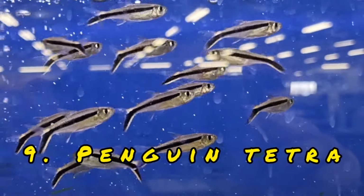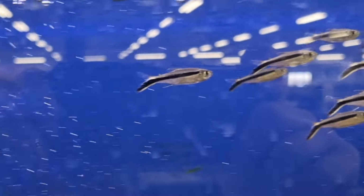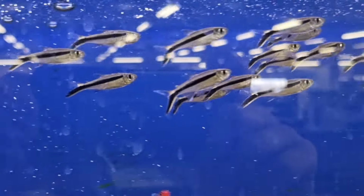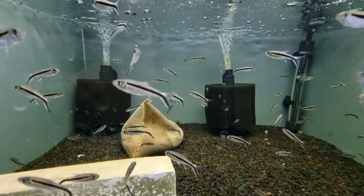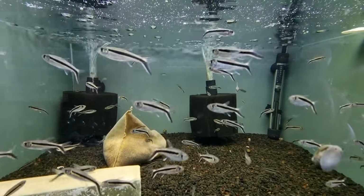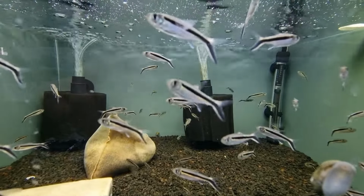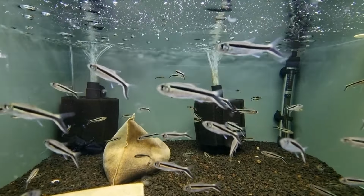Then we have a penguin tetra. Sometimes in the old days we used to call them hockey sticks. What I like about these is they shoal quite tightly, but they stay on the top, just below the water surface. They occupy that space, and that's sometimes a handy thing to have. And they're quite striking with that white and black color. Just be careful, they are jumpers, so keep a tight lid on that tank or they won't last long. They'll end up on the floor.